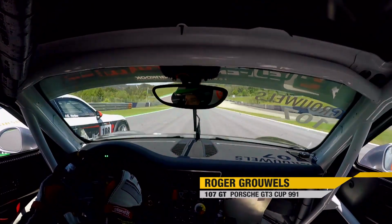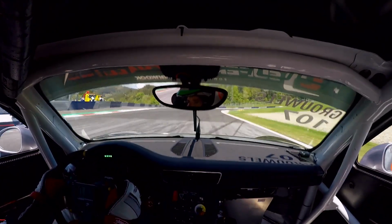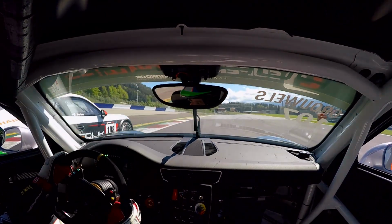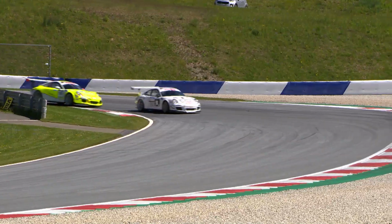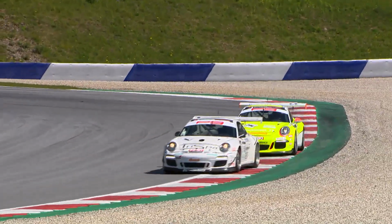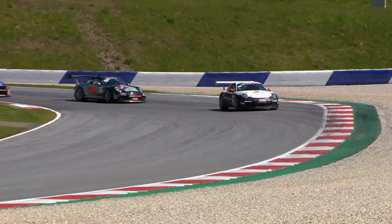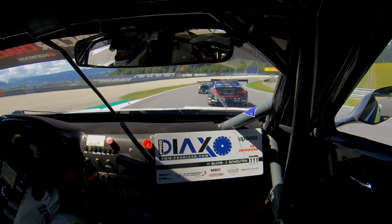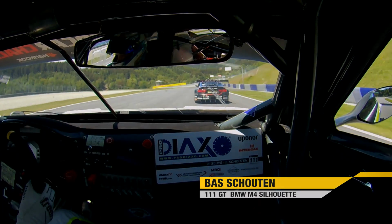Well, here is Roger Grau's. Bob Herber trying to go the long way round the outside. And Grau's hanging on the inside line. They've got Peter van Solen's BMW M4 Silhouette right behind them, but that's a lap down because of mechanical problems early on. And there are the Porsches. There's Peter van Solen, and there's the danger man, Bas Schouten. More experience on this Red Bull Ring circuit than anybody else in the paddock here.